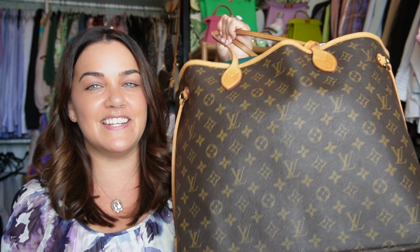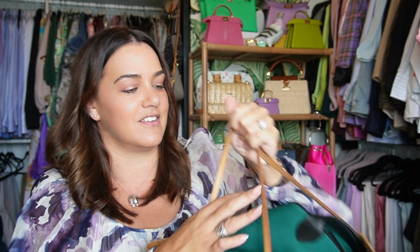$1,000. Now I think that these originally probably would have gone for around 800 Australian dollars, given that it's 10 years old. It's got the original kind of cursive interior, which I can't show you because it's full of things. I think that's pretty good.